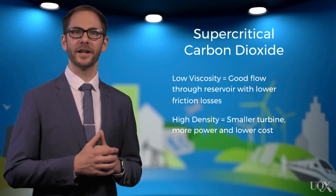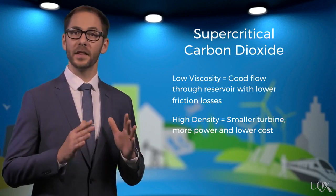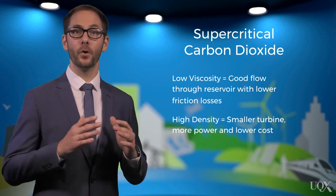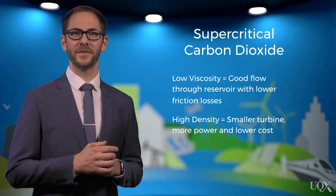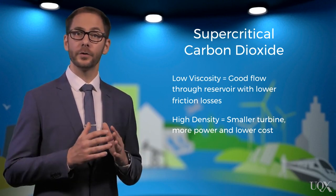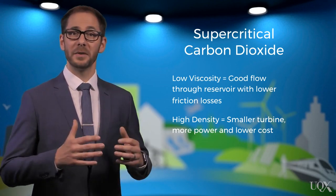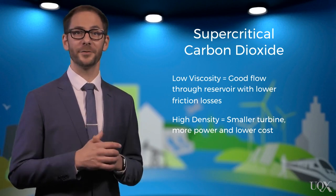Supercritical carbon dioxide has lower viscosity than water, which means it flows easily with less friction and is able to penetrate the geothermal reservoir more easily than water. This improves the efficiency of our system. Also, because supercritical fluids are very dense, the turbine used on the surface can be much smaller and potentially cheaper than it would be if a steam cycle was used. So, there are lots of technology avenues to explore with geothermal energy into the future.